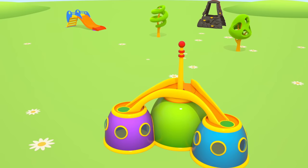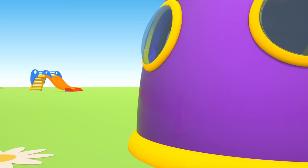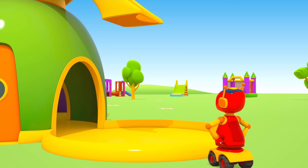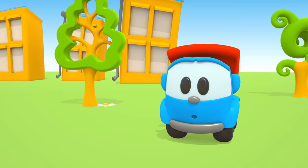Is the robot base ready? No, the house isn't enough for one robot. Violet is ready. Blue too. The red robot has no home. Leo, will you help?